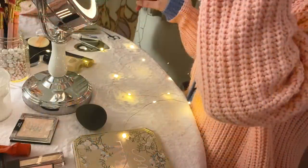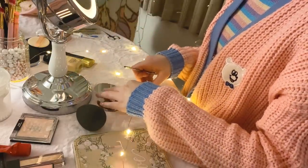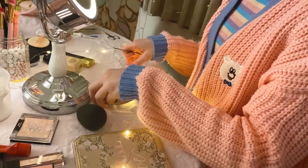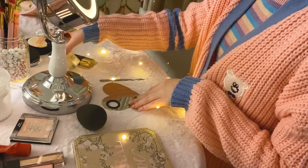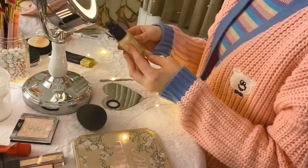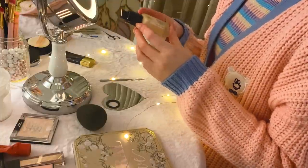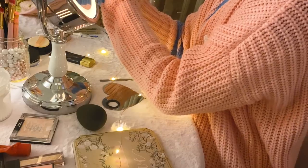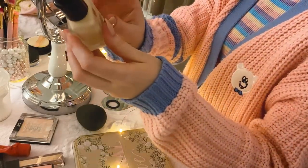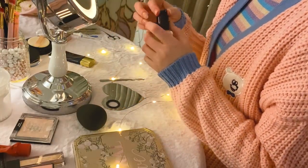Alright. So we're gonna start with the foundation. So I have this cute little heart. No, let me put that there. I mix the Estee Lauder, I just forgot its name, Double Wear Stay in Place Makeup. I've had this one for a while. I like Estee Lauder for their foundation and their powders. This is 0N1 Alabaster, it's their lightest shade.